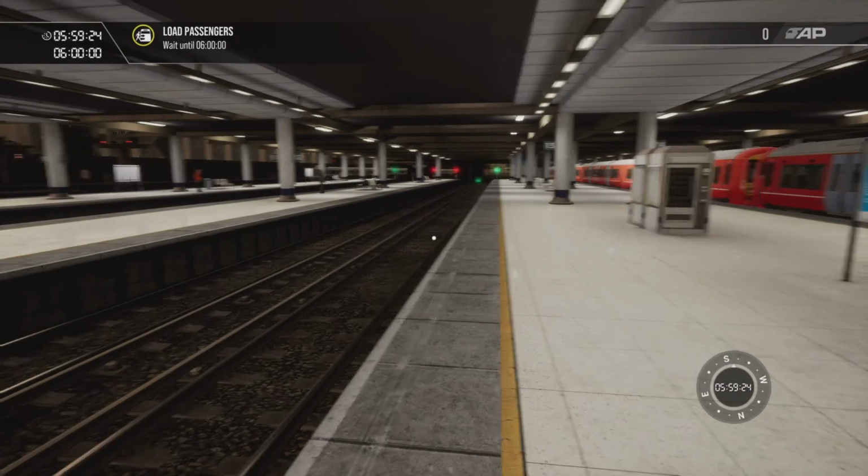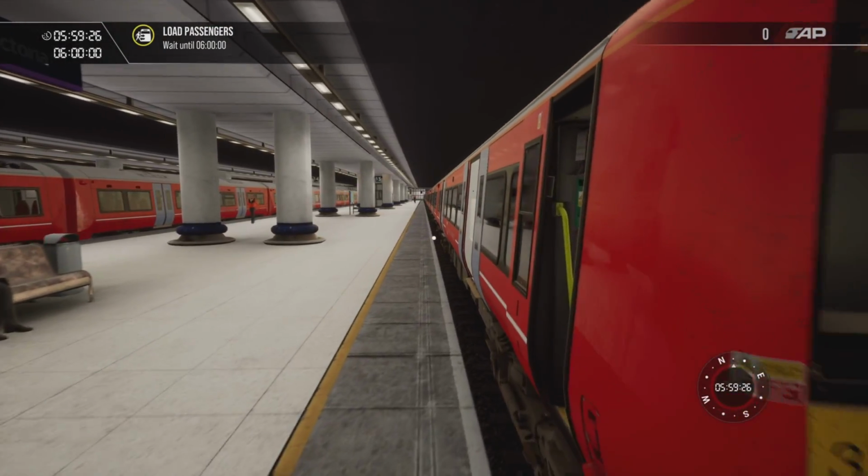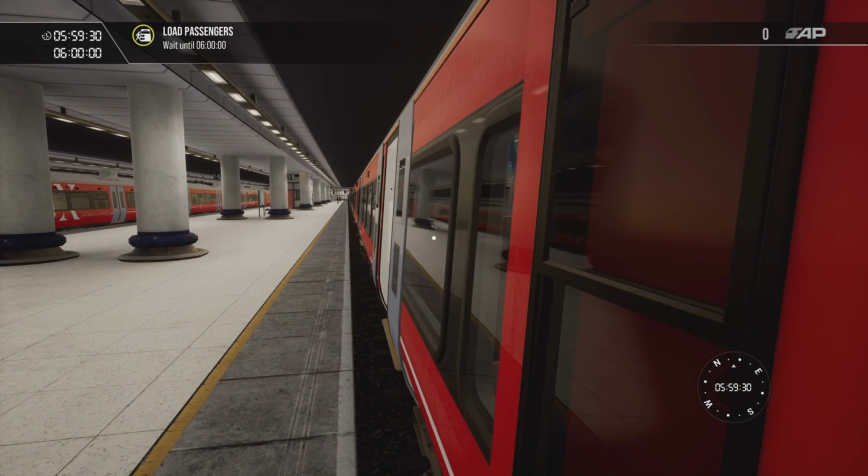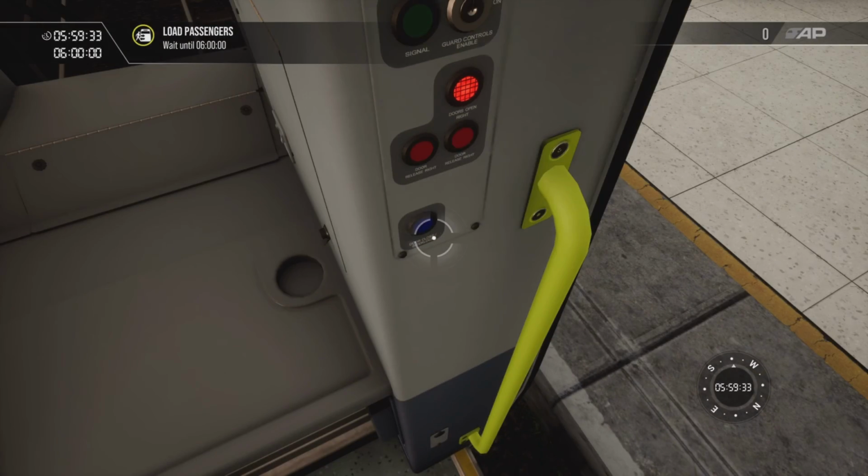We have a green signal, so I'm going to get the door shut in about 5 seconds time, because that would be 30 seconds prior to our departure time. Yep, that looks fine to me. Pressing the door close button.